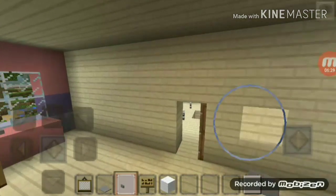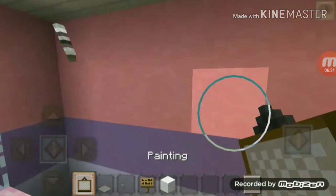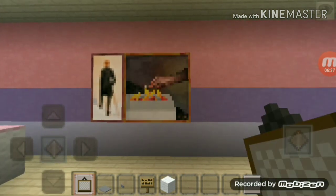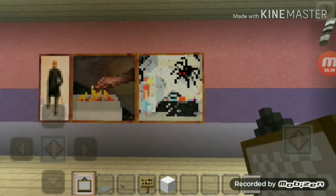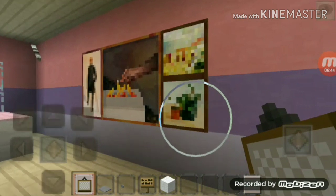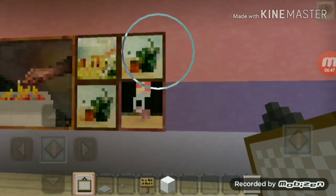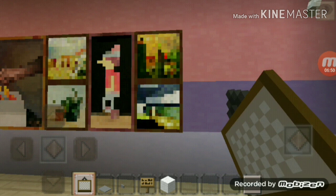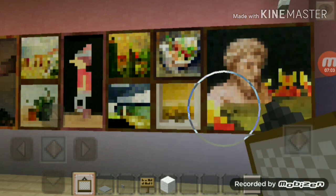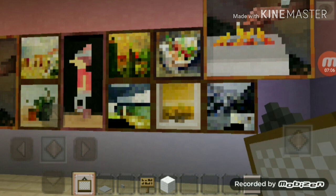But my room's kind of empty, so I might want to add a lot of paintings. No, that's creepy. There we go. I can pretend that's one of my birthday. No, that's very creepy. I'm going to pretend this is Minecraft. Some other pictures, I guess you could say. Some other additional pictures I just have for my collection. Alright. No, I don't want that. I don't want this, so I'll just get that.